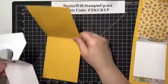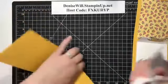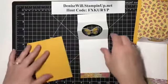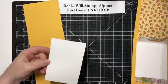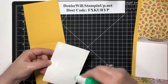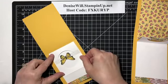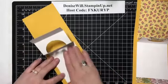Okay, so now we're going to put this in here. And I'm going to turn this around because I got a little nick on my, I don't know how that happened, so that'll be the back. So there we go. So I'm going to start out first. I'm going to put the glue on the front piece to attach it. Now when I'm attaching it, I want to put it just in front of the fold, not right on it. And just kind of center it from side to side. Okay, there we go.